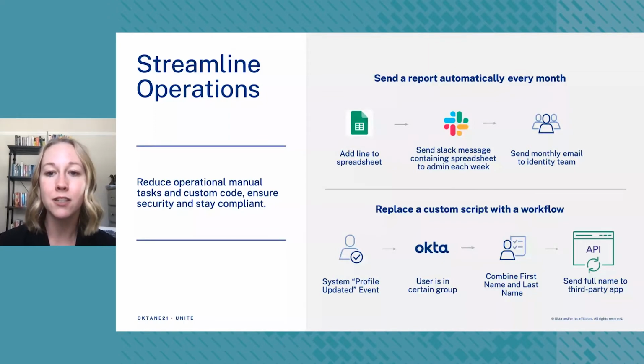The first example here is sort of lightweight reporting. So we're automatically compiling a spreadsheet of certain lifecycle events that an admin may care about, and then sending it to that admin on, let's say, a weekly basis, or sending it out to a team on a monthly basis. The cool thing about this one is that it shows that you can run a workflow on a schedule versus based on an event, so you can have it run as often as you like, maybe once a week.